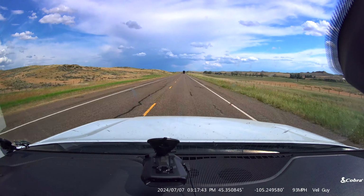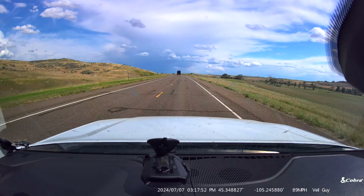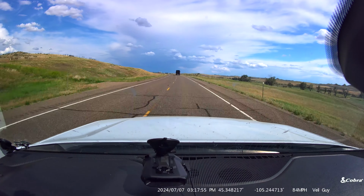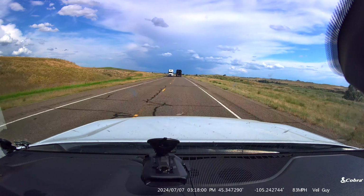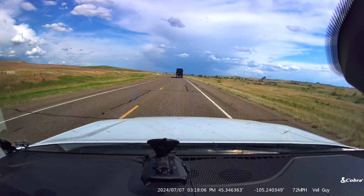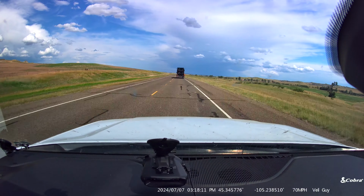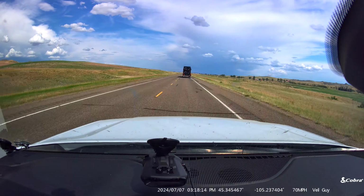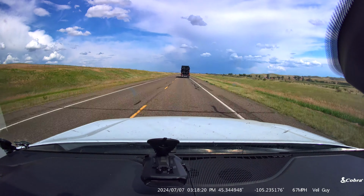Just gotta watch right here. I'm back up to 93 in a 65. 28 over. Easy to do. Easy, easy, easy to do. Something is up ahead here. Now it's getting stronger. Getting closer. Wow. Yep, 35.49. Astounding range.